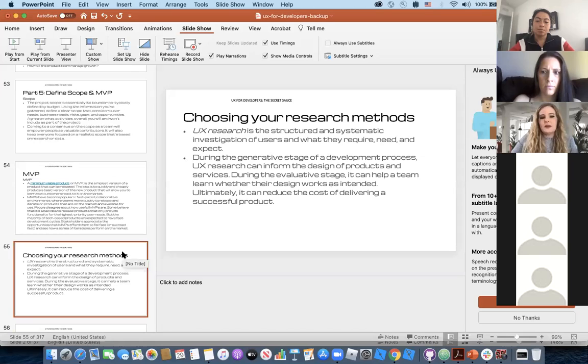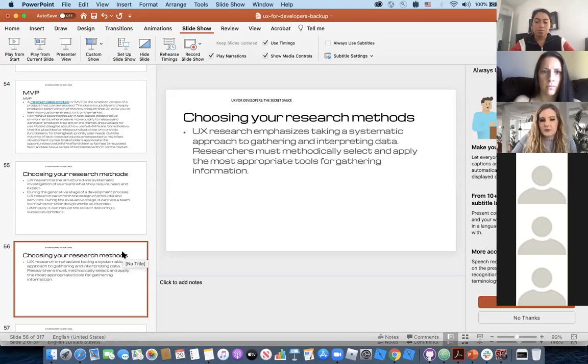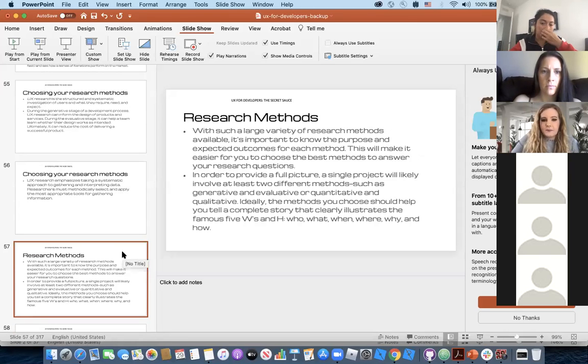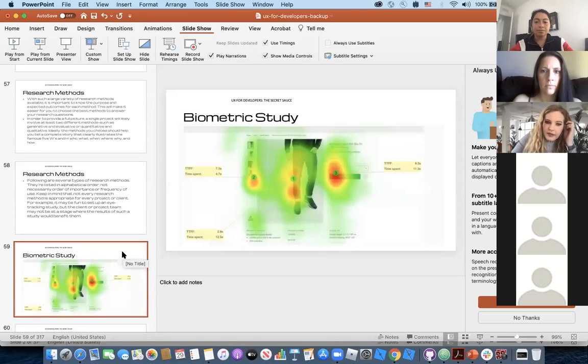So now it's really about, okay, how do we decide what research methods we're going to use? Because there's a lot of them. I have a few tools that I'm going to show you, but some research methods that are widely used and adopted.